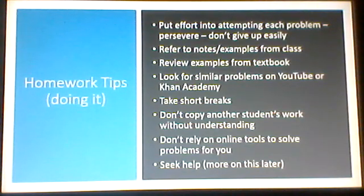Right? So if you feel yourself starting to get frustrated, or you feel like it's been too long and your brain is starting to fizzle out, get up and walk around, take a short break, go get a drink of water or something, and then come back to it a little bit later and continue on. Just make sure you come back from that short break. Don't take a short break that lasts the entire night.